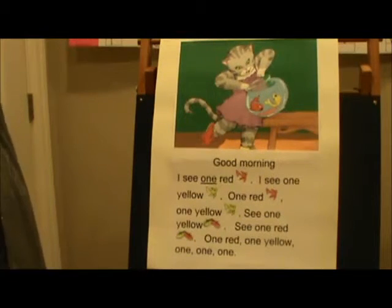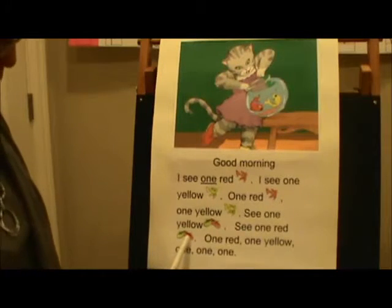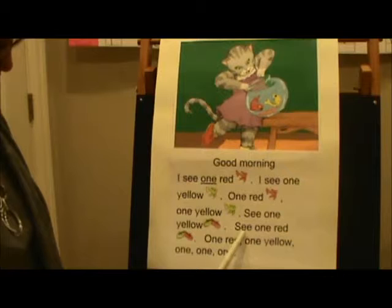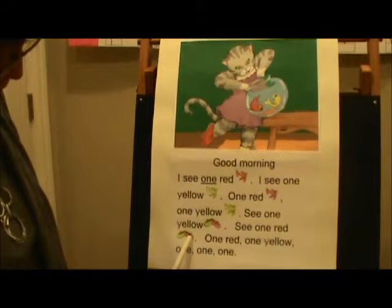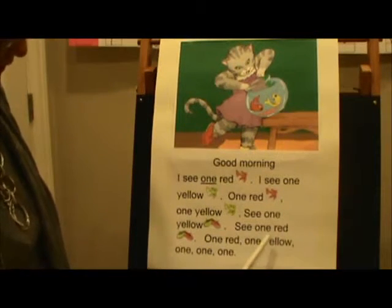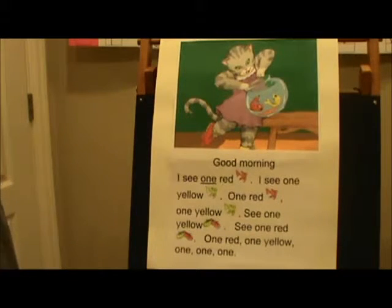All right? So here we go. Wow, good reading. Good reading to yourself in your head. Now I have the last question for you. What is the last thing that they want you to see up here? What is the last thing? You think you have it? Is it the red shoe? Here. See one red shoe. One red, one yellow, one. All right? Very, very good. This was good reading.